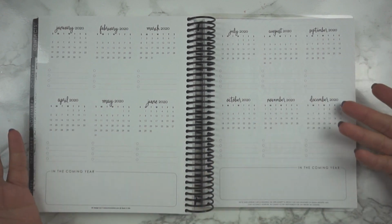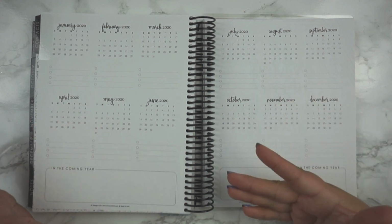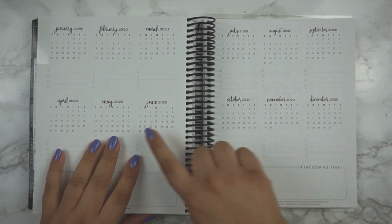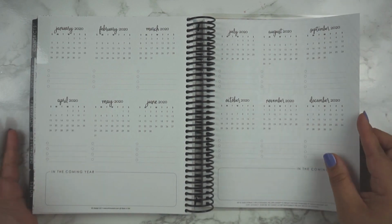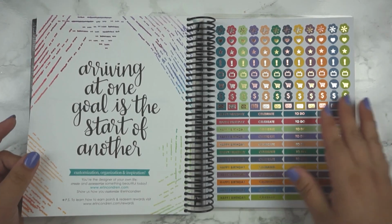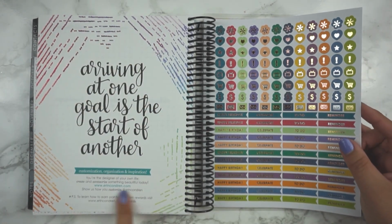This is the same, and this is actually something that I really like that was implemented. I think this is the second time that this is in here, and I really like it because it gives you the opportunity to plan ahead and not have to wait for another planner if you don't have it. I really, really love this. Then you have another quote page here with some of their information.